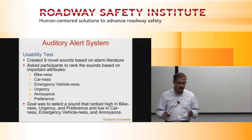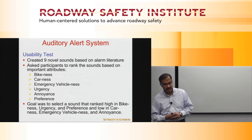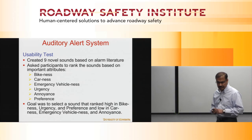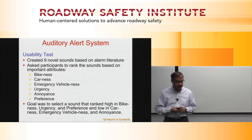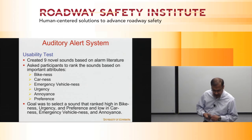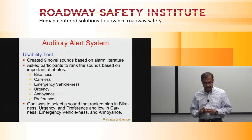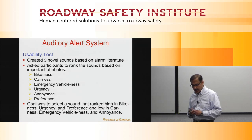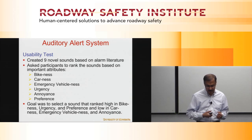If the motorist doesn't respond quickly, this is entirely depending on the driver to respond. Otherwise, the system is not going to be effective. So what kind of signals would be most effective for alerting the driver quickly? One of the things they did is they had a user group which tested 9 different sounds, and basically they got feedback from the users on which signals are more effective and which one they like better.